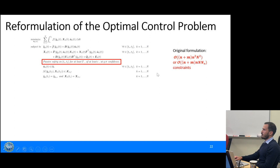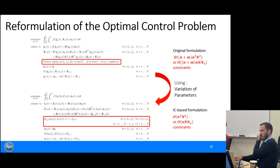If you want to formalize these passive safety constraints in a robust way within an optimal control problem, which can be solved, for example, through sequential convex optimization, you end up having a pretty high number of constraints. In particular, a number of constraints which scales cubically with the number of time samples. One of the results of my PhD was that if you use variation of parameters, mapping this optimization problem into the integration constant space, which can also be mapped to the relative orbital element space, or to the space of instantaneous initial conditions along the control trajectory, you're able to reduce the effective number of constraints needed to enforce passive safety by one polynomial degree.